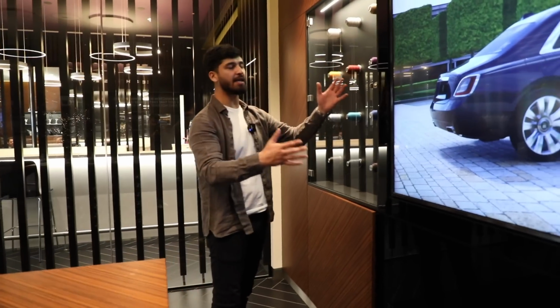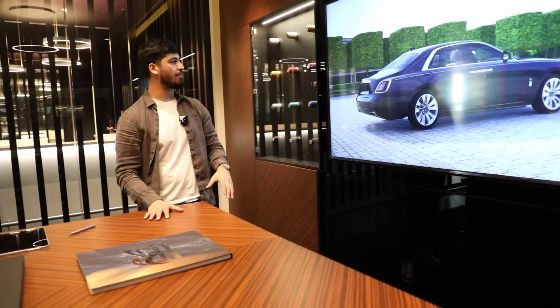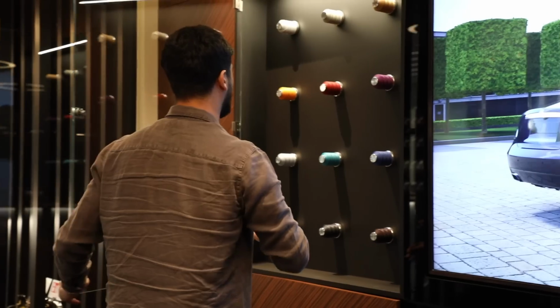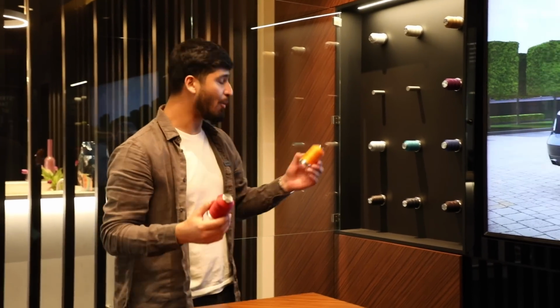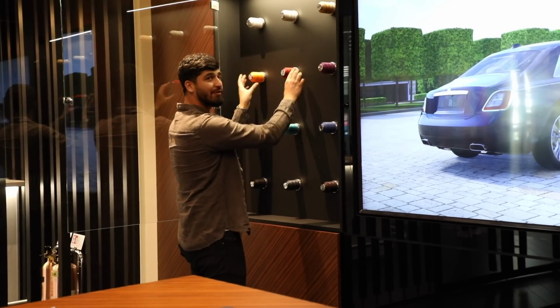Again, we have a big, high quality HD TV where everything that you spec up will be shown on the screen here as well. And next to it, in these cabinets, we have these stitching colors, so you can actually choose. This is the Mandarin stitch. This is a beautiful red stitch. I don't even know. I mean, it'll probably take me forever to remember all the Rolls-Royce colors. They do come up with some very fun names.